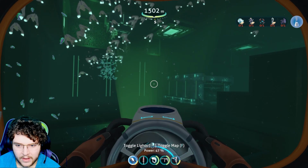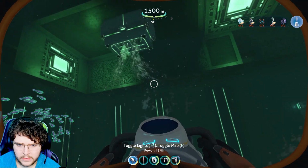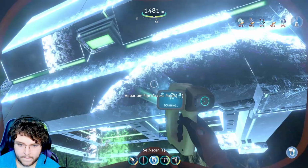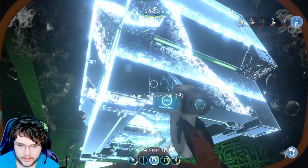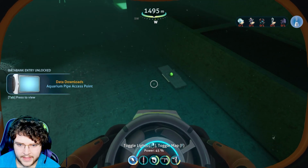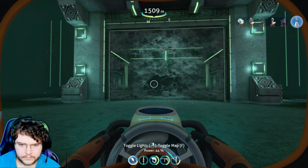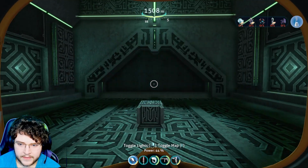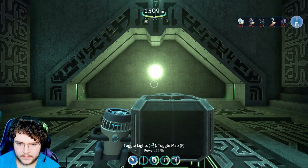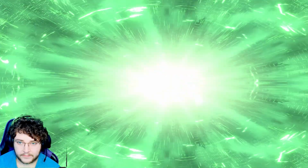It's down here. Oh. This is one of the vents. Yep, that's one of the vents. Oh, there's an ion cube here. I'll take that. And this is another portal? Where does this one go?